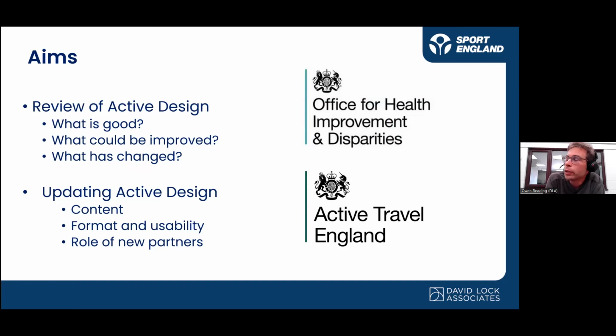And then looking to update the documents, looking at its content, looking at its usability, looking at how it's laid out, how it provides tools for different people to make things happen in the real world, and also to integrate our new partners, the Office for Health Improvement and Disparities, formerly part of Public Health England, so that's a continuity partner from the previous one, and Active Travel England, who many of you will know are a new agency.